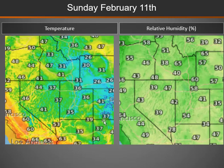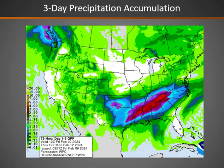Temperatures on Sunday, we will see a gradual warming trend going into Sunday into next week, especially for western areas of the Great Basin, and this will eventually translate further east. Relative humidity remains above 25 or 30%, but certainly has decreased with those drier conditions that are moving in.